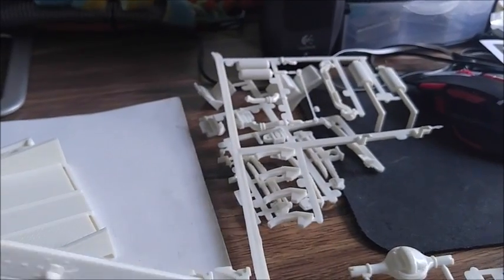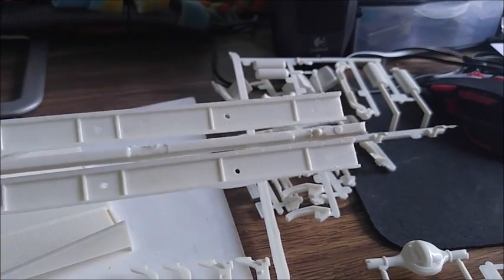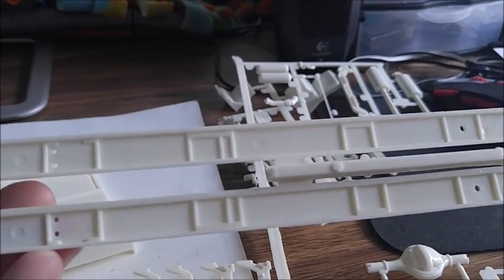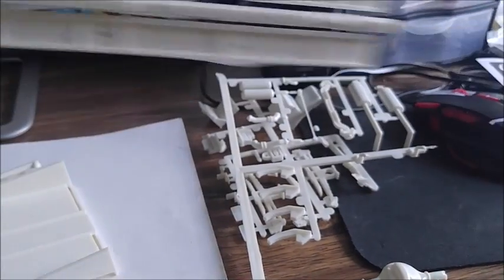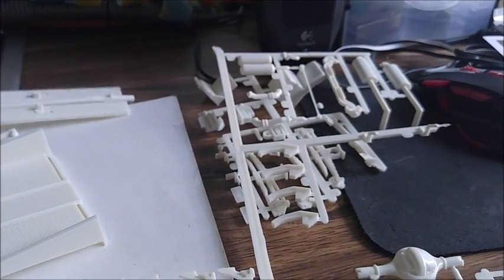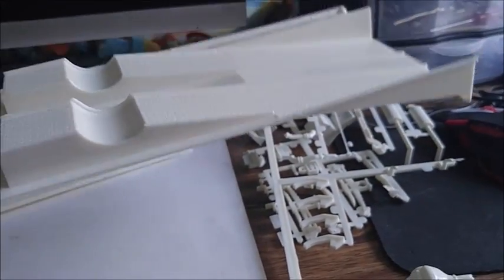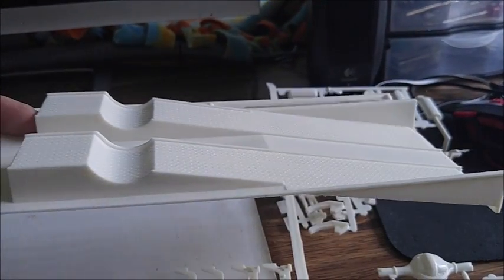The inside of it, there's nothing too special going on, but it gives you spots where to put your cross members and everything. So nicely molded. And then here's your ramp. Big heavy duty piece here. So this is where your car is going to be sitting on and everything. So, big heavy duty piece.